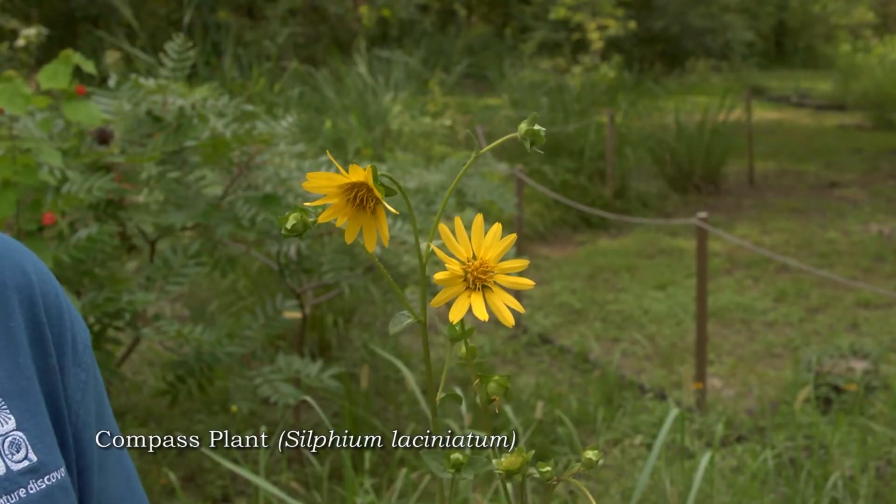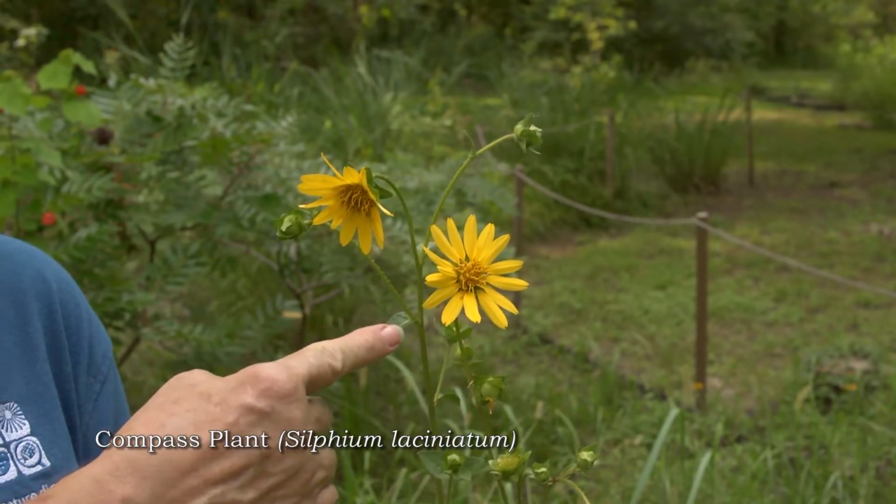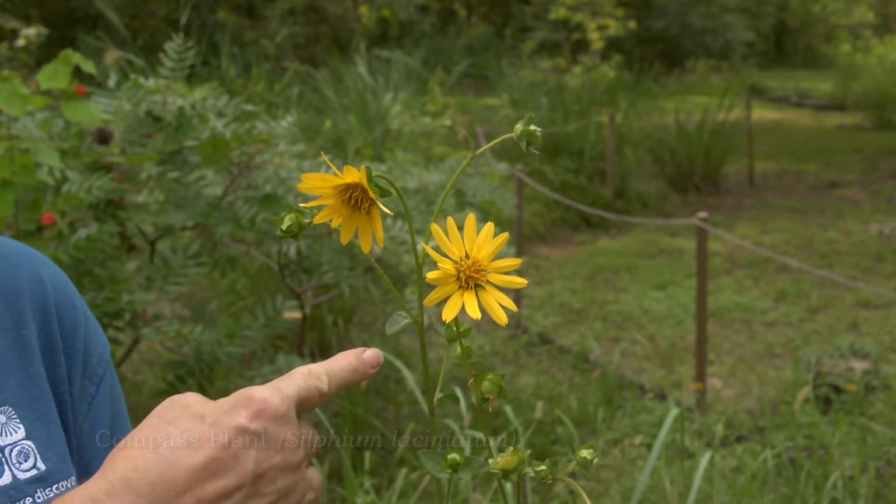The compass plant is an interesting native prairie plant. The open face of the flower slowly turns following the sun throughout the day and was used by early settlers to help them find their way in the tall grass prairie.